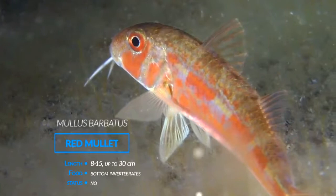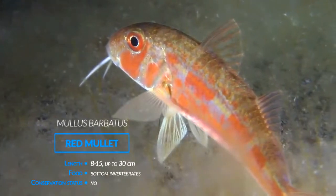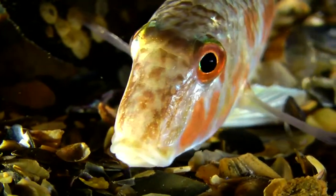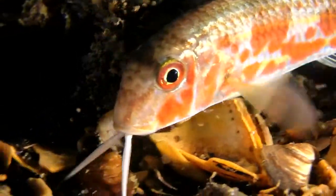This bright beauty of the underwater world is the red mullet. This is one of the most commercially valuable fish of the Black Sea. With its characteristically long whiskers, it stirs up the seafloor looking for its food, small invertebrates.